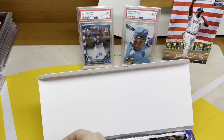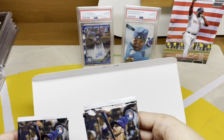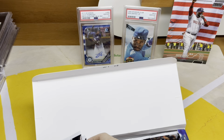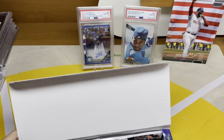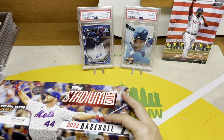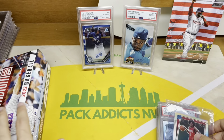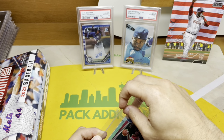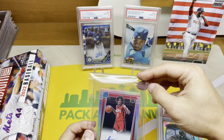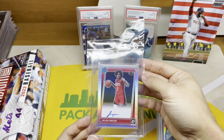Haven't bought any singles. The one thing I would buy, a lot of packs though, this would be fun. The one thing I would buy out of here would be maybe some of the 92 variations. But before I do that, let me walk you through some singles that I bought while I was on the beach, ignoring everyone, ignoring family, ignoring the wife, and spending time on eBay.